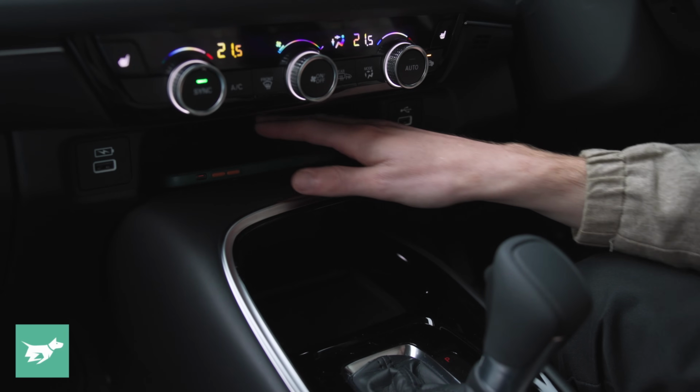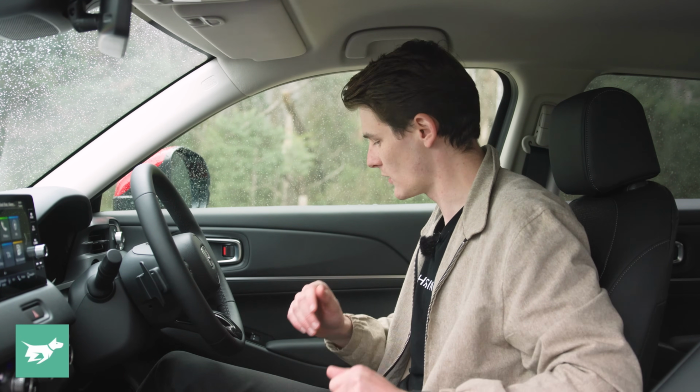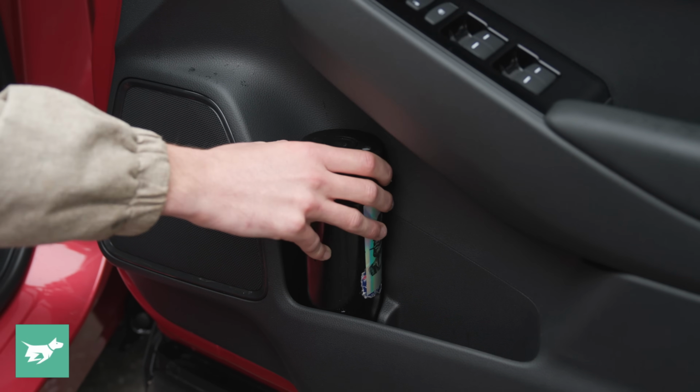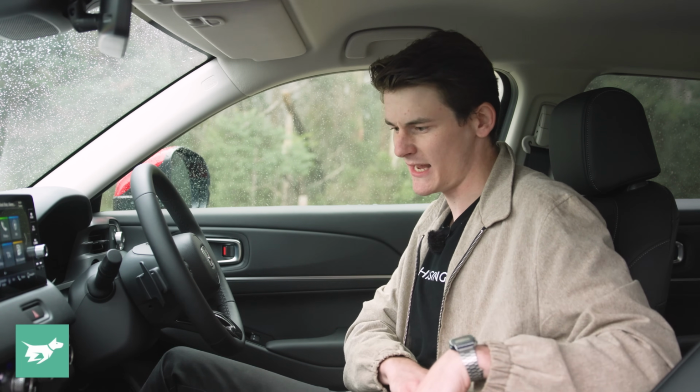Practicality wise, the HR-V really kicks some goals as well. You've got this nice rubberized mezzanine 2-level storage tray here, 2 cup holders here. There are a total of 8 beverage holders in this vehicle according to Honda, decent sized door bins, enough for a 1-litre camping bottle, and a fairly useful central bin here appointed in leather.